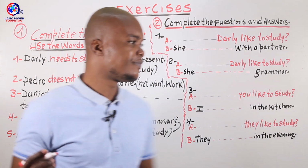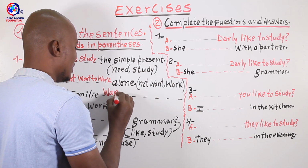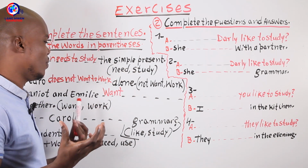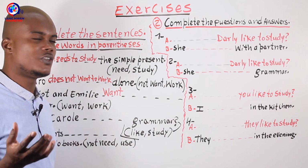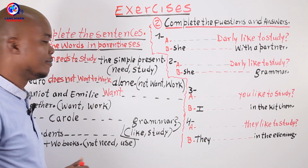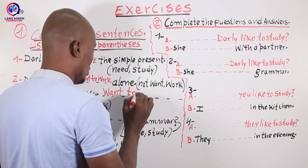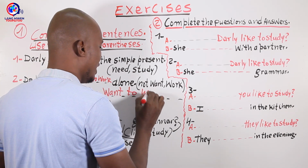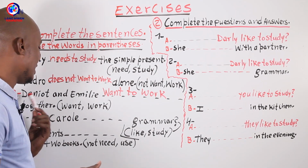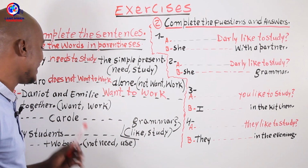You just say "Daniel and Emily want", and we're going to have a second verb, and the second verb should change. When I say it should change, it's because you're going to put the second verb into the infinitive, the same thing as you did. You say "Daniel and Emily want to work together". Okay? It's easy, all right, guys?